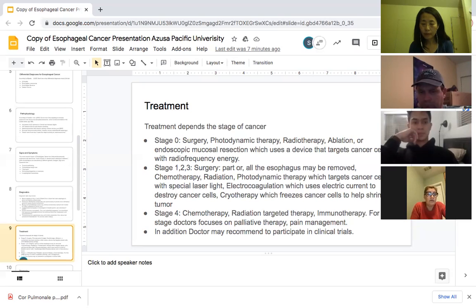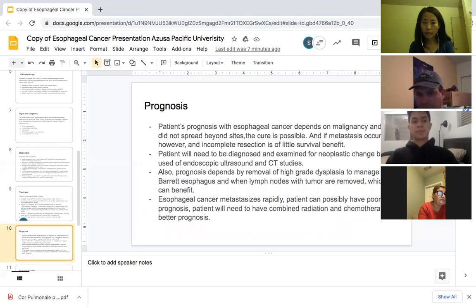Stage 4: still, we use chemotherapy, radiation, targeted therapy, immunotherapy. For this stage, doctors also focus on palliative therapy and pain management. In addition to all those treatments, doctors may also recommend that patients participate in clinical trials.